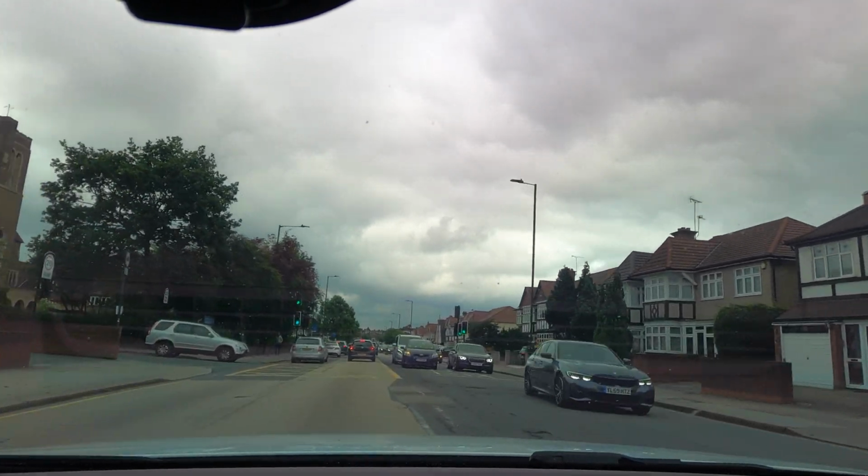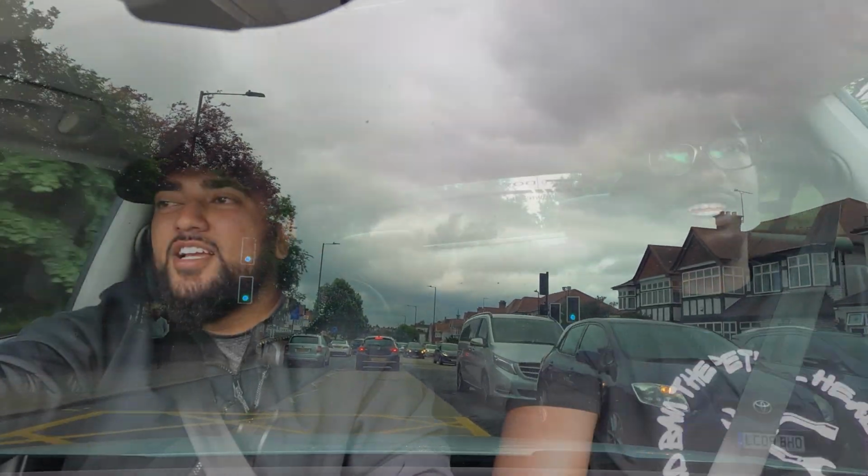That's it. I hate straight pipe cars. It's got no flavour to it. It's like just water fried chicken, no flavour. You want the seasoning. You need that sauce.